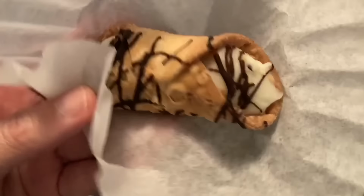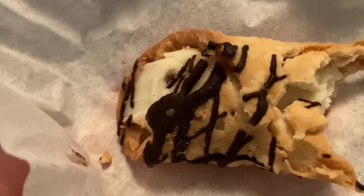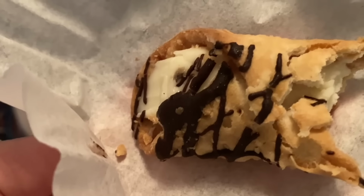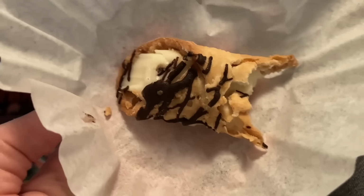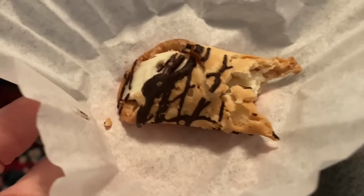Time to try the cannoli. That is the perfect sized dessert. It's sweet, but not too sweet. It's like a 2 to 3 bite dessert. Excellent. Thank you, Food Pantry.